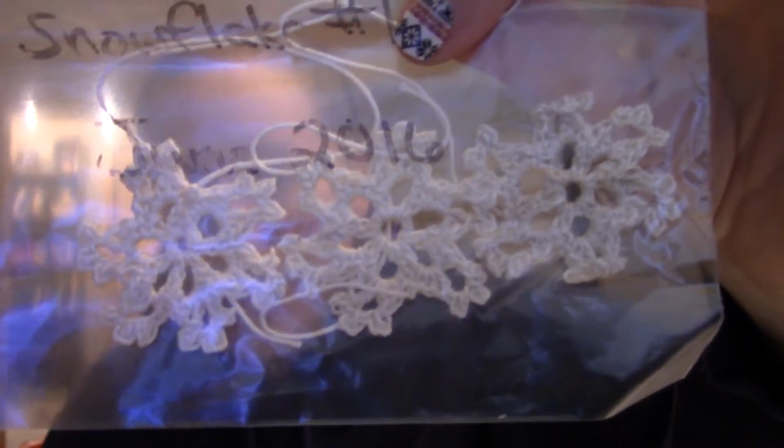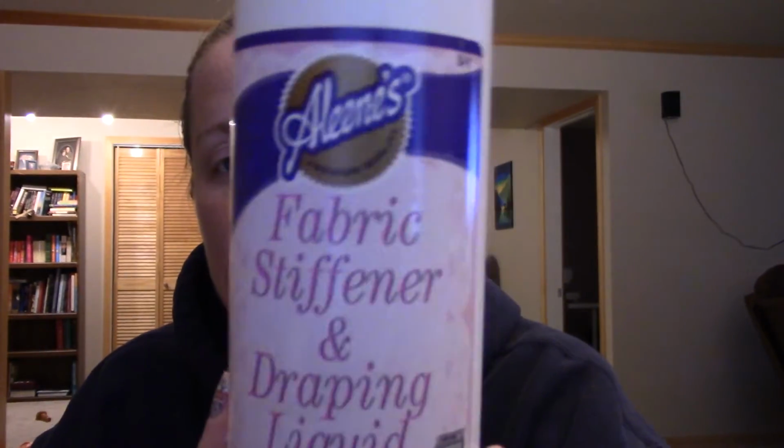And number 13. I didn't weave in the ends on a lot of these. And I'm debating what I'm gonna do with that. And I can hear my mom in my head saying, weave in the ends! And I kind of just want to starch them and then just cut the end off, because they're starched. They're not gonna come undone, right? Shortcut? If I starch them. Got the bottle of starch sitting here. It's Aileen's Fabric Stiffener and Draping Liquid.